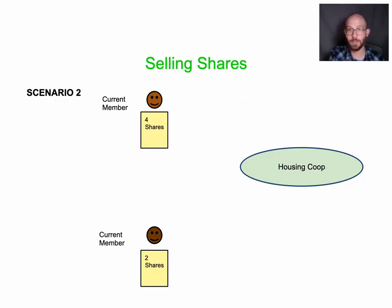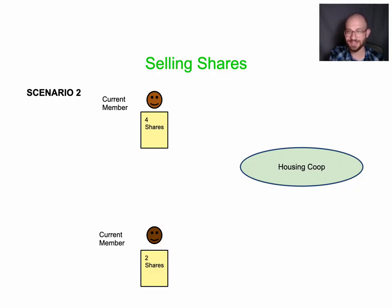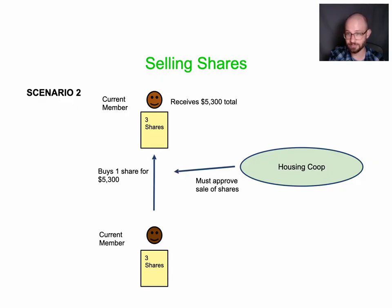In another scenario, you've got a current member, and the one on the bottom is mislabeled. That should be the new member. But this is correct. I misspoke. So we've got two members who are both currently members of the co-op, and one just owns more shares than the other. So one owns 4 shares, one owns 2 shares. The housing co-op can oversee the process where one member is basically selling their share to another so that they can own an equal amount of shares, or just the current member can buy in more.